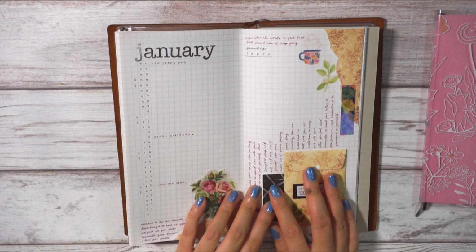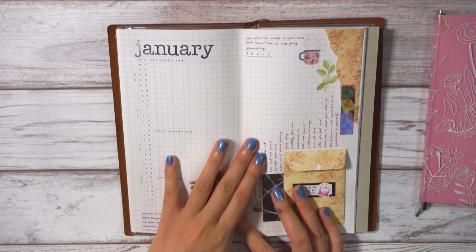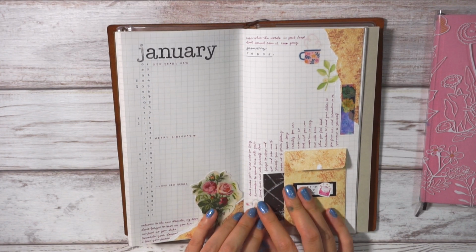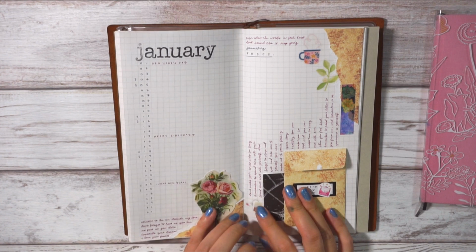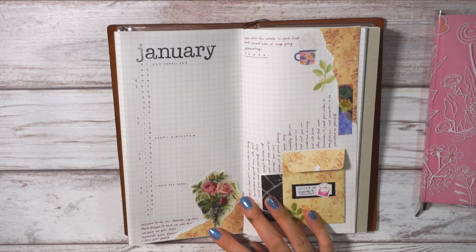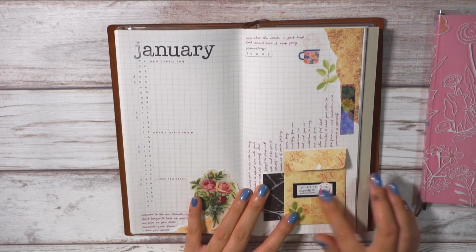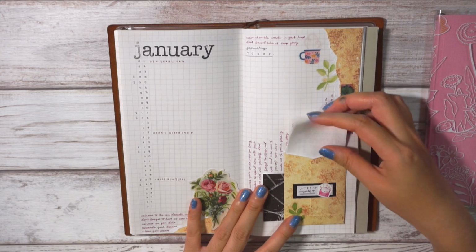Hera's my little sister. And then I have some little bits of journaling here, which is just little notes to myself. One of my goals for 2020 is to be kinder to myself, which I think is a goal every year, but I'm really trying to focus on it in 2020. So every month I'm planning on writing a little letter to myself. I have one written here. It's very cute and small.